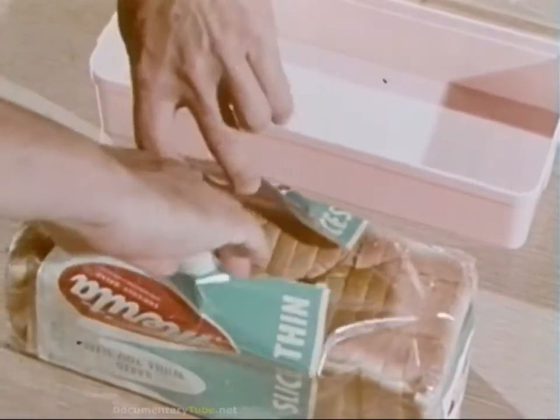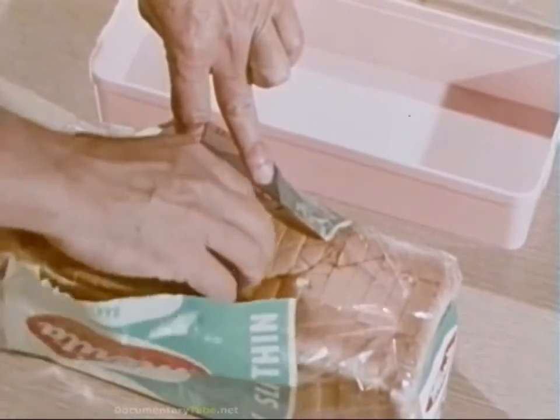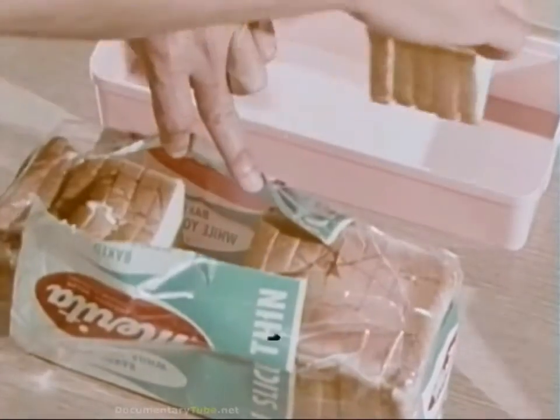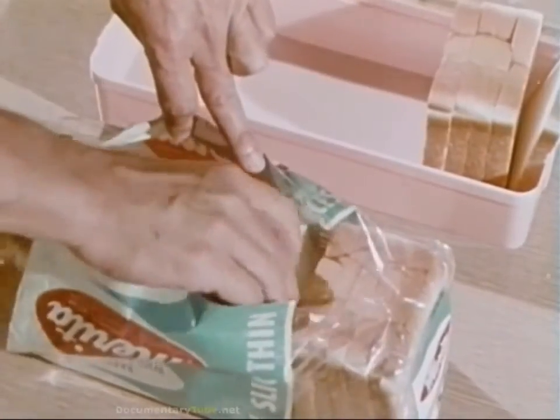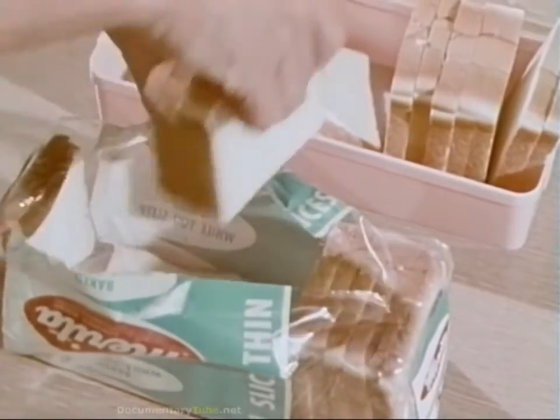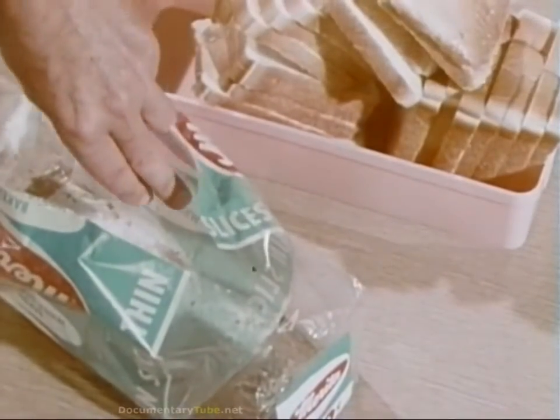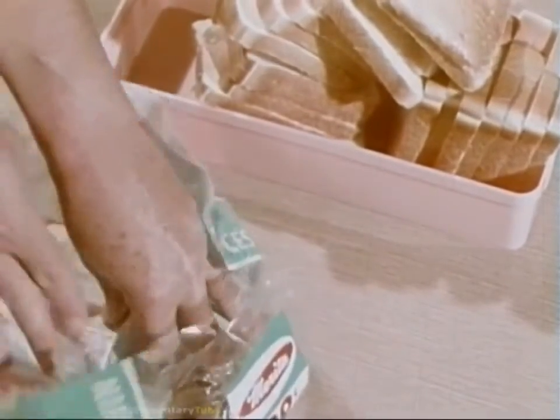Insert your fingers through the slot and rip the paper slowly open. The bread can be safely removed to a clean place. Finally, dispose of the wax paper.